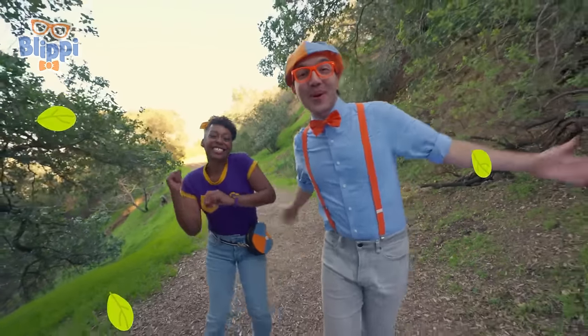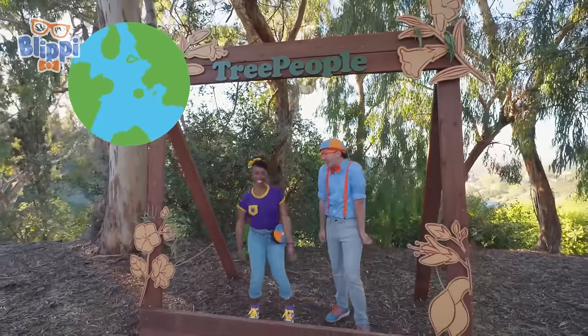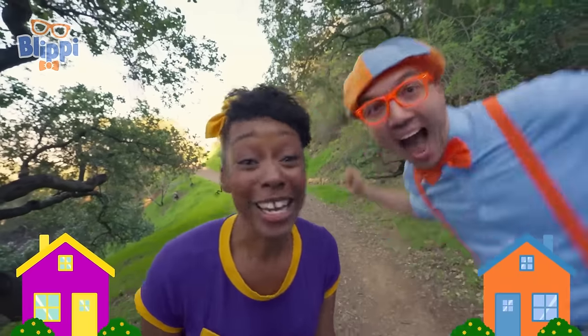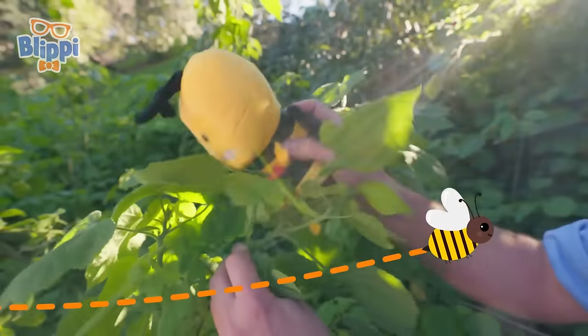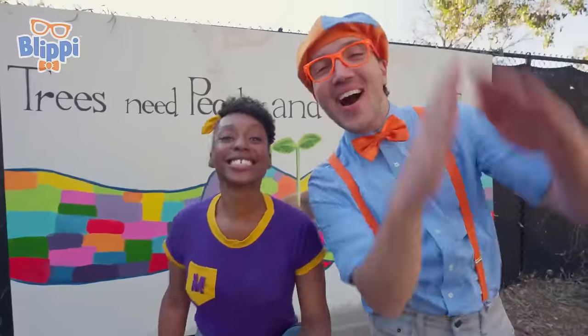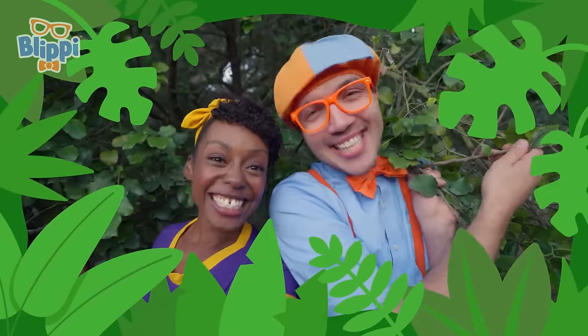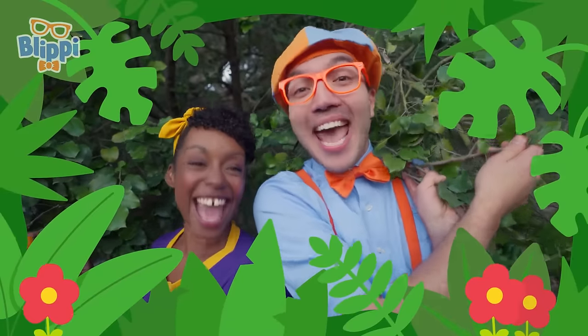Look at what it's worth to live on planet Earth. It's the place that we call home. Yeah, it's pretty great! With the buzzing of the bees, the wind blowing through the trees. It's the place that we call home. And we must protect it so the plants can grow.